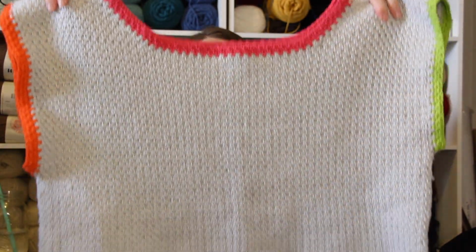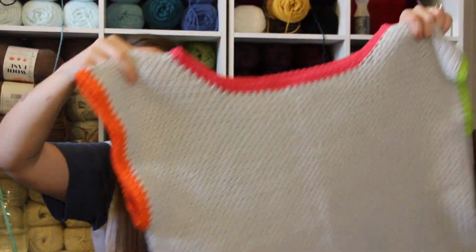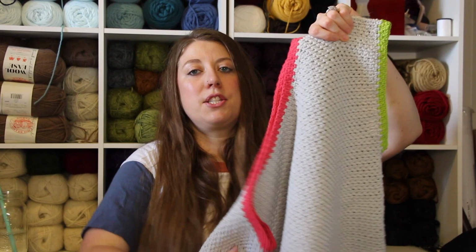This is the final product. It has a blue bottom, and every kind of border is a different color. It was a lot of fun. It's heavy though. It's a linen stitch, and I'll link the pattern down below.